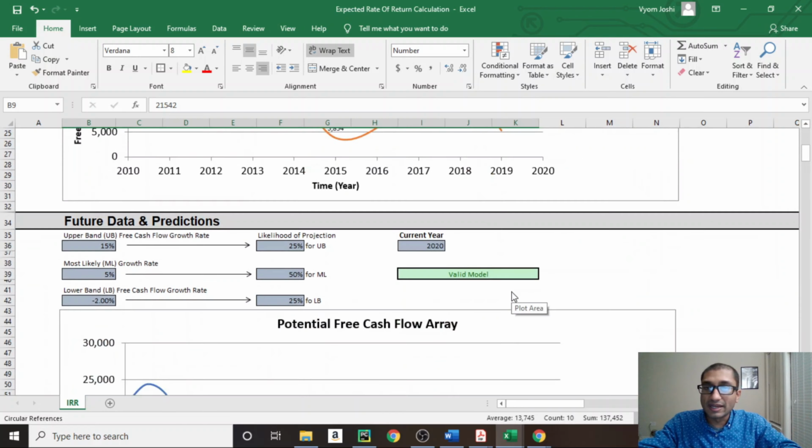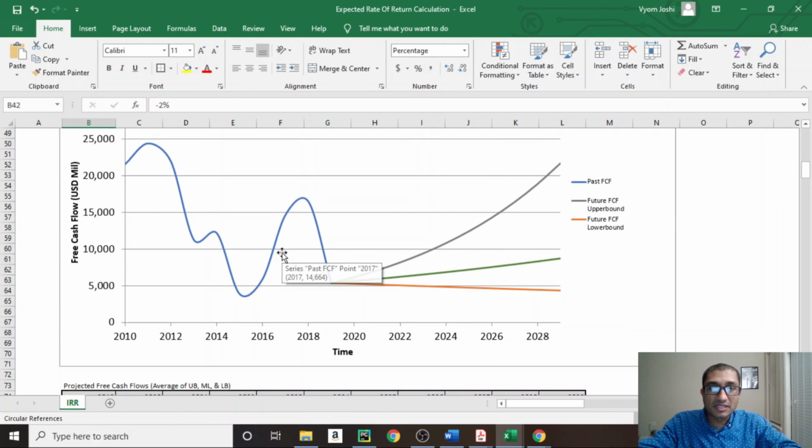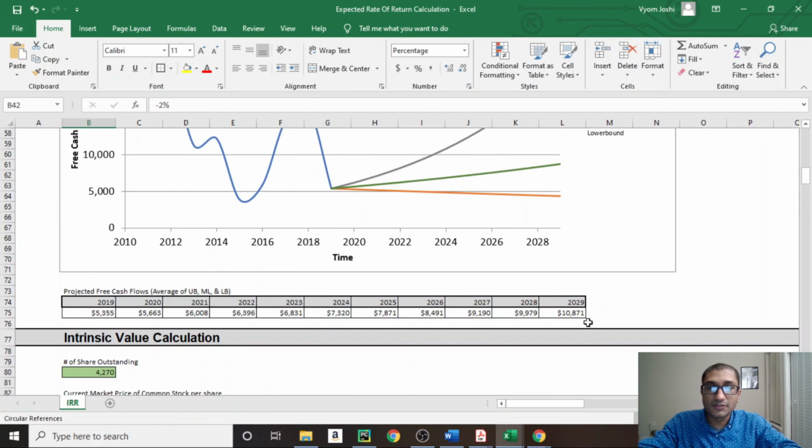Next, looking at the future data and predictions, I'm assuming that there's a 25% likelihood that Exxon's free cash flow would grow at 15%. There's a 50% likelihood that the free cash flow would grow at 5%, and a 25% likelihood that the free cash flow would actually decline at 2%. These are the potential free cash flow rates that we get into the future.